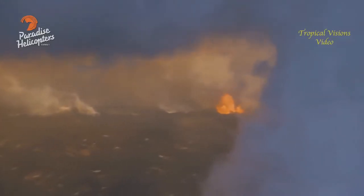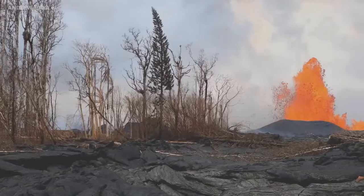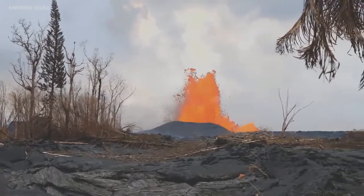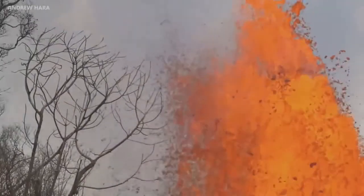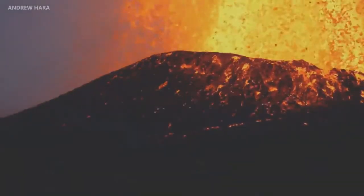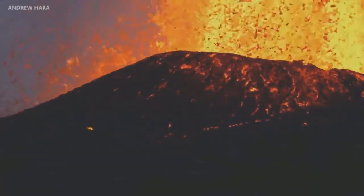So we still have basically the same type of activity that we were seeing yesterday. Fissure 8 is continuing to maintain fountains that have reached 200 to 250 feet in height. That's actually the highest recorded fountain so far of this eruption, up to 250 feet. There are two smaller fountains adjacent to the primary fountain, reaching heights of up to about 60 feet at a sustained level. There's also a cone growing on the downwind side of the primary eruptive vent, Fissure 8.